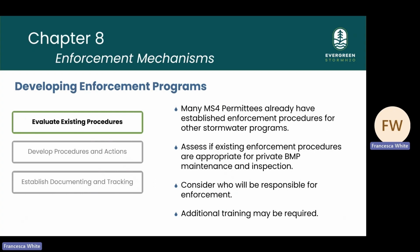If that is the case, you will also need to consider who will be responsible for the enforcement. If there are other code enforcement officers already in different programs or different departments, they may have the capacity to take on this work. If they do, you will need to consider what additional training may be required. I have to imagine that doing code enforcement for building code is going to look different and require different knowledge than enforcing inspection and maintenance of B&Ps on private property. So make sure you're providing your staff with the knowledge that they need.